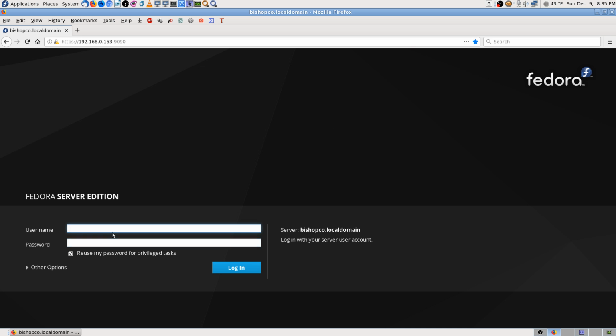All right, so we're going to log in as root, and I do not remember the password I just gave it, so we'll have to look at that.